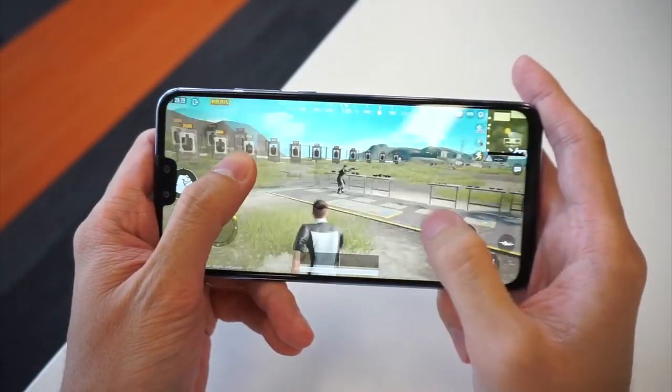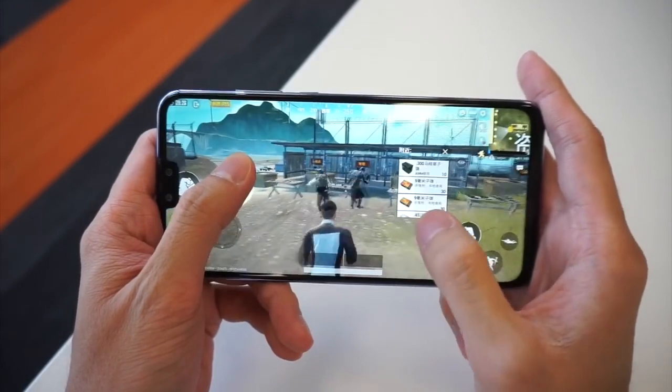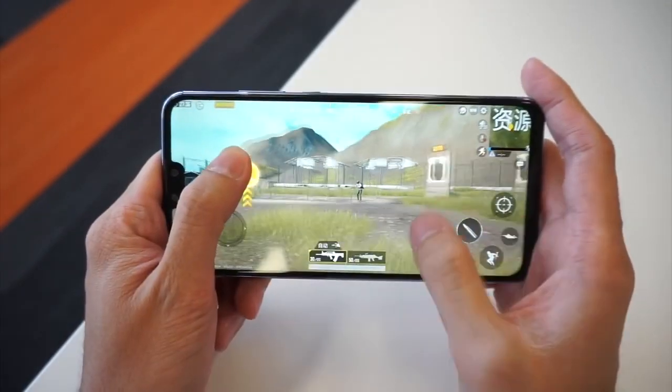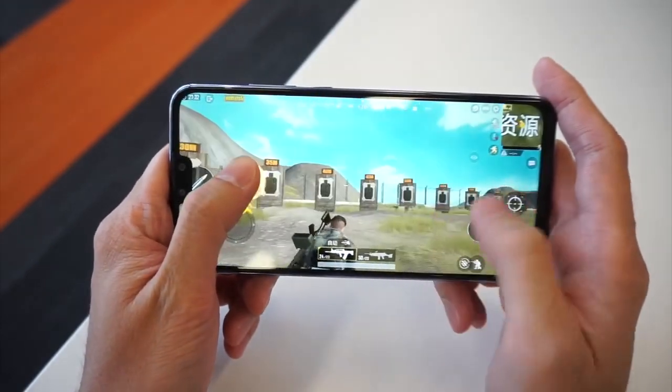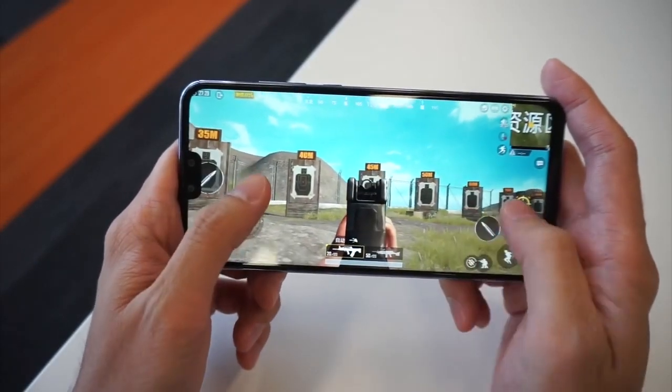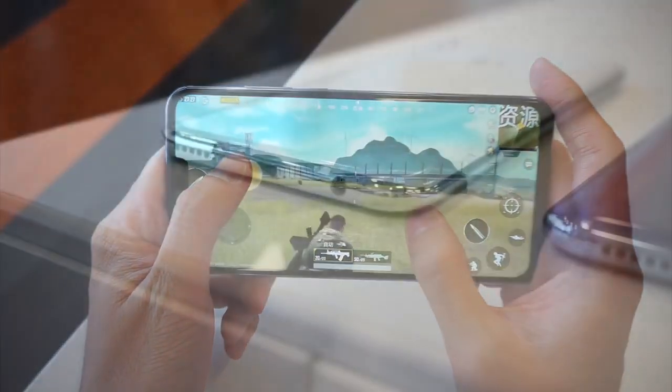Overall, these devices are not super high performance smartphones made for gaming, but they are both good enough to handle games in medium graphic settings. Thus, in terms of performance and gaming, both the 10 Lite and Y9 are at a tie here.